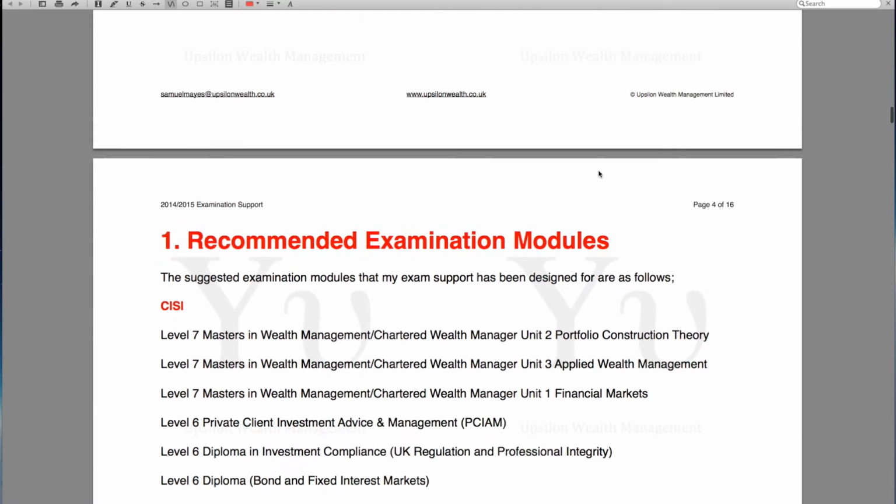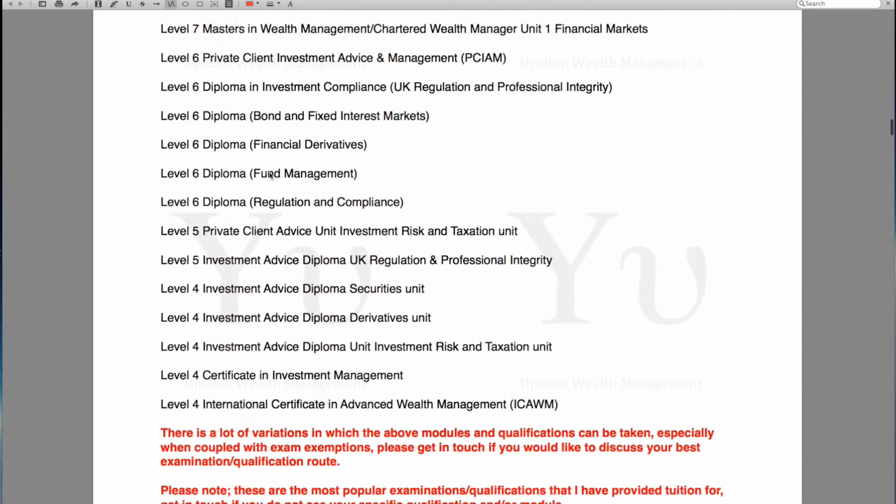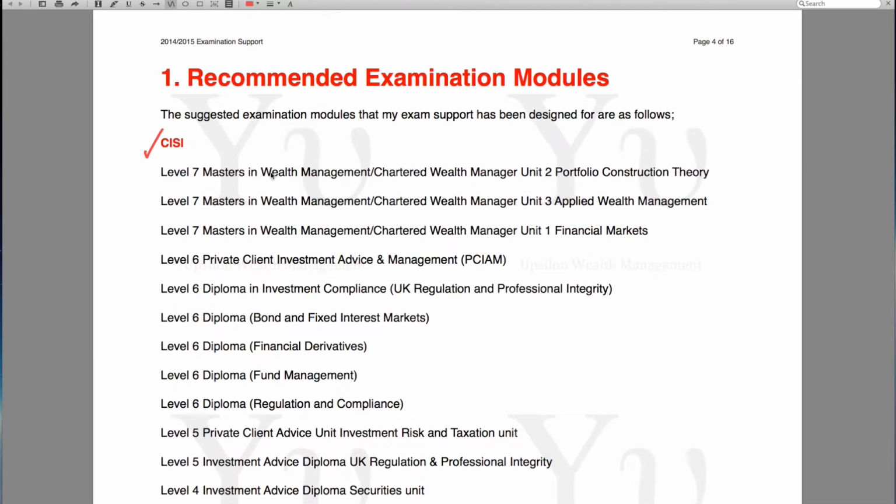So let's have a look in terms of the recommended examination modules. Well, really, there are no recommended modules that I can't help you with. Moreover, these are the most common types of exam tuition that I do help with. I can go from level 7, which is the current CISI Masters in Wealth Management, or it's now called the Chartered Wealth Manager. That's the highest level qualification there is in the UK for investment and wealth managers, and I've got a 100% pass rate with those, certainly for the last sit-in and the sit-in before that, so really proud of my pass rates there. So have a look at the Masters, we can also have a look at the PCIAM, we can start having a look at the diploma as well in terms of the modules.